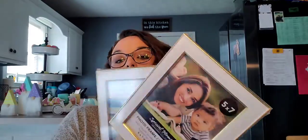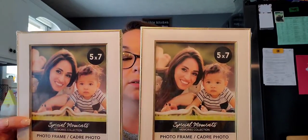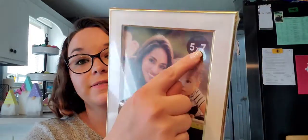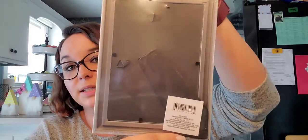And then last in home decor, houseware, that kind of stuff, are these two gold and white 5x7 frames. Whoops. My daughter wanted these. She likes to draw on the inside of the glass. She'll trace something on the glass and then she'll paint it. But it is a 5x7, and it does have where you can hang it this way or this way, or you can sit it up this way or this way. So she just liked these, and that's what she chose.